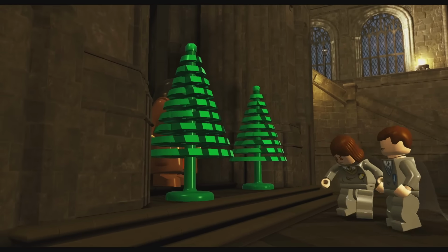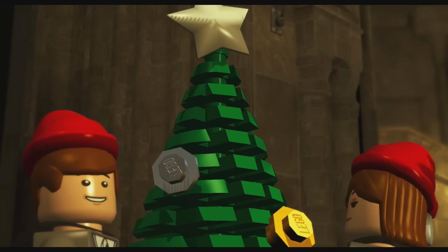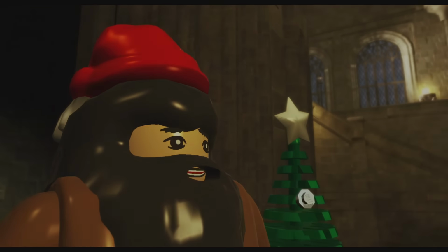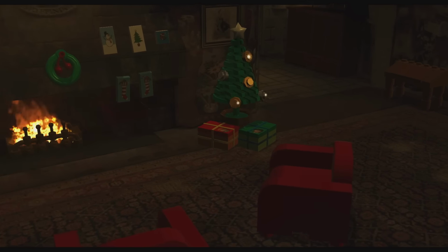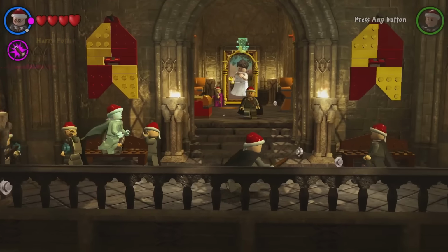What's this? Oh, Hagrid's bringing up the trees because it's Christmas time already. Oh, and they're decorated. Oh, and everyone has Santa hats now. That's so lovely. Wow, and there are even presents here in the dormitory. Oh, and there are presents here for Harry and Ronald. Oh, and we all have Santa hats. That is so cool. Santa hats are so cool.